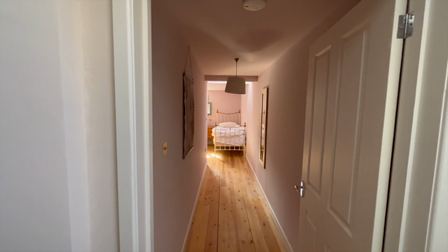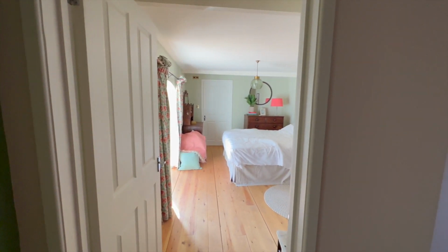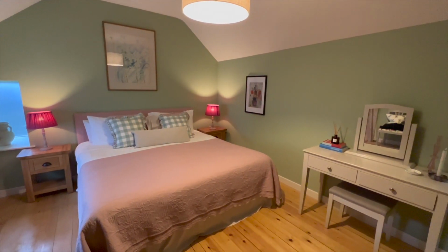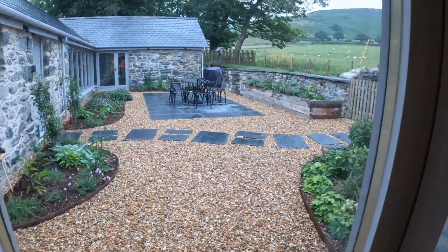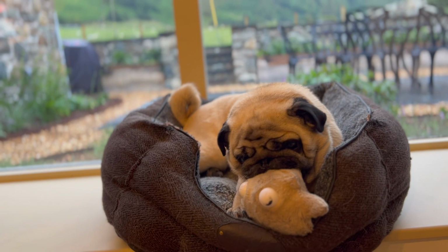As mentioned, it does sleep 6, and that's a twin room with 2 singles and then 2 double bedrooms. Both of the double bedrooms have en-suites, and there's also a shared bathroom at the end of the kitchen. The only request is you don't let your dogs in the bedrooms or on the furniture, but the whole place is pretty big, so that shouldn't be a problem. And this bedroom has a nice feature with double doors opening onto the courtyard. Alright, that's it, tour's over.